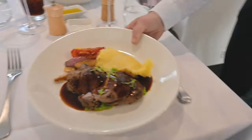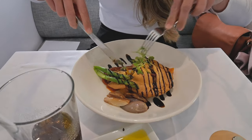It smells incredible. Oh my god, my mouth is watering. We skipped breakfast today because we knew we were coming to eat all this good food, and I think that was a good decision.